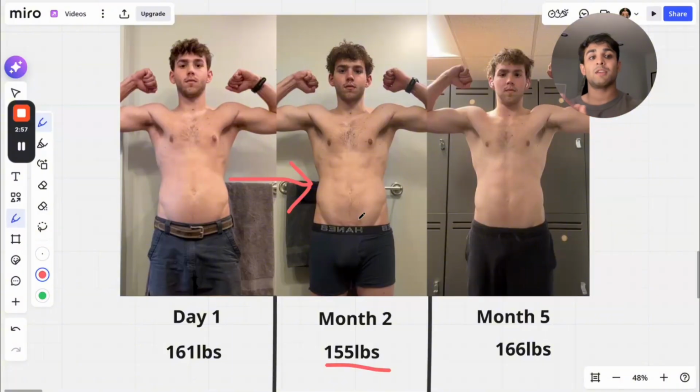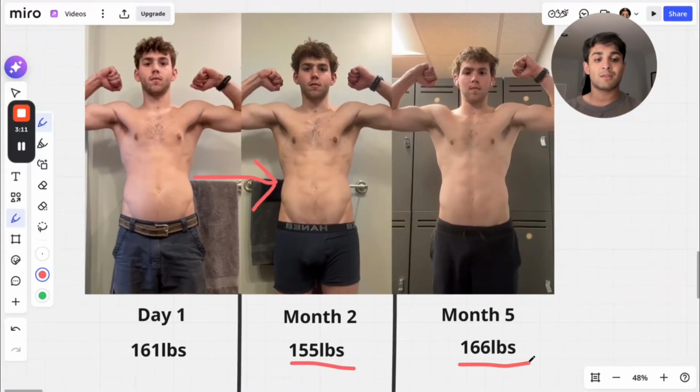So that's when we started to do our lean bulk. Since he was super shredded, we followed the lean bulk. We did progressive overload with our weights. We made sure that he was counting his calories, increasing in a caloric surplus, and he went from 155 in month two to 166 pounds at the end of month five.